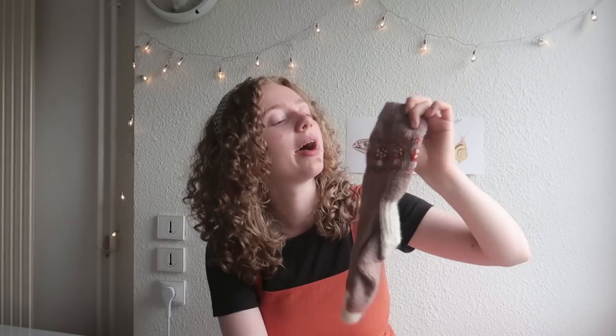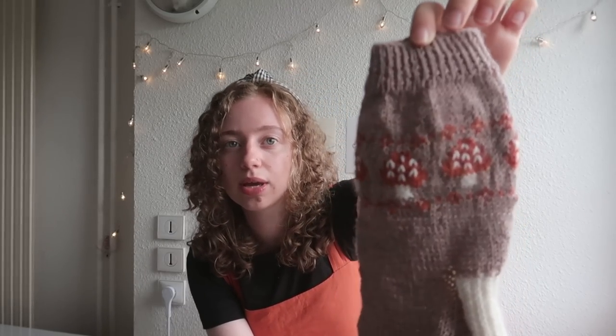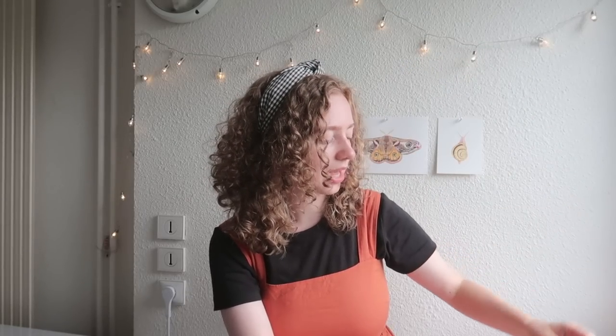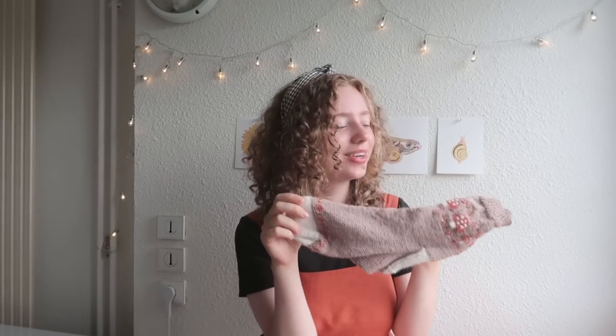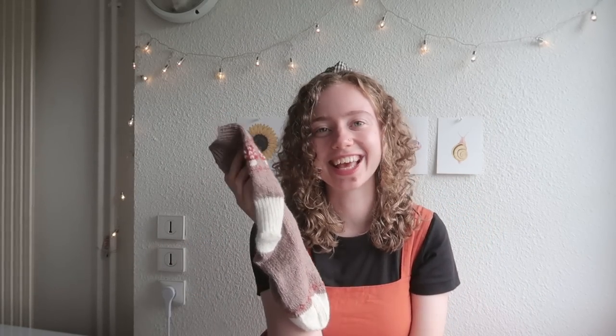So I just did it like this and did it with duplicate stitch, and I think that way it turned out really, really nice and cute. So I'm pretty happy with that, and now I kind of want these for myself as well in this color combo. But we'll see if I actually find the motivation to knit another pair with this. I think maybe in a while from now I will have that motivation again.